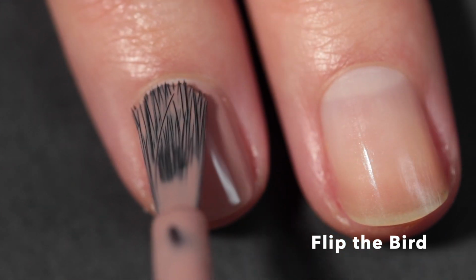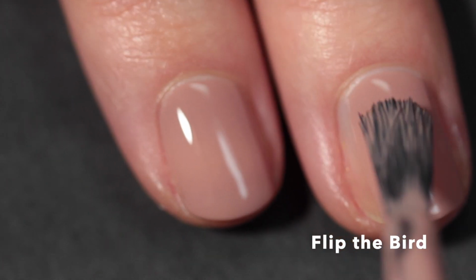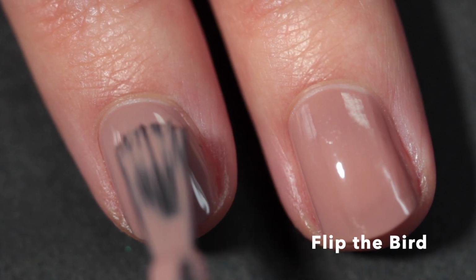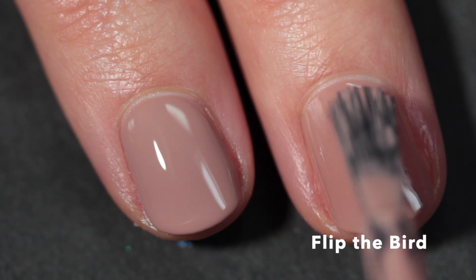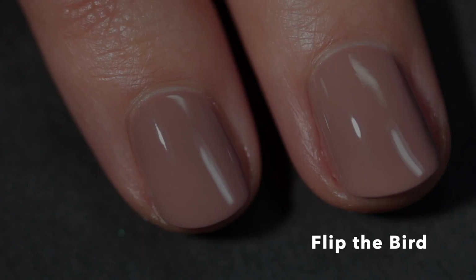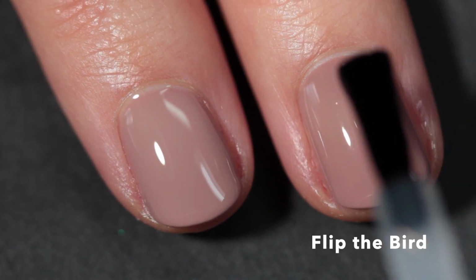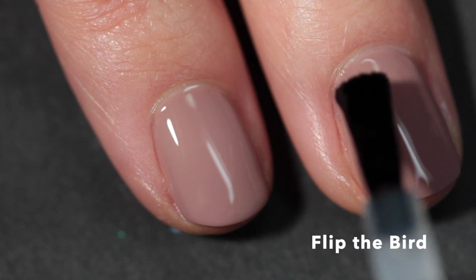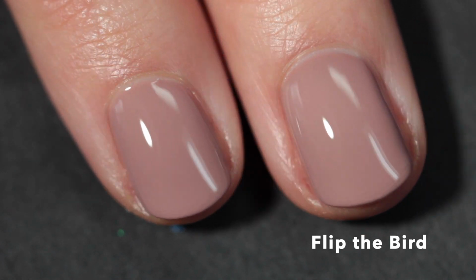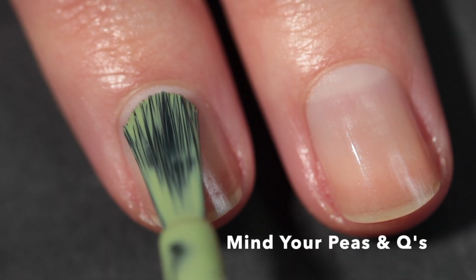Here we have Flip the Bird, and this one is described as a cool dusty rose taupe cream. I think that some of the other polishes in this collection come off as a bit more on the crelly side. So this one I would say is just a little more crelly-like than the first two, which were definitely creamier. And I like that. As you can see, even before top coat, it has a super glossy finish. So whatever the formula technically is, it's working for me. And this is one of those really pretty taupe colors. It works pretty well on my skin tone, so I like it too.